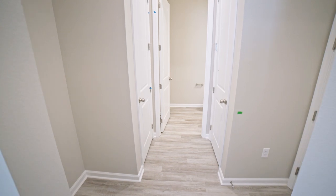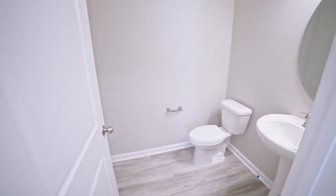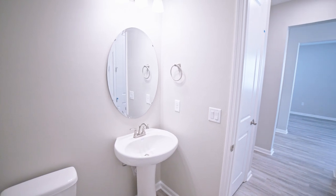So let me go ahead and take you over here. You have this half bathroom right here. Look at the size of this half bathroom. It's a pretty good size. The floor plan has an option to make this into a full bathroom, depending upon what you want to do, because I was looking at it and it gives you that option. You can make this into a 6 bedroom, 3 bathroom.